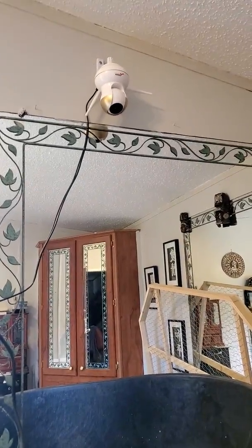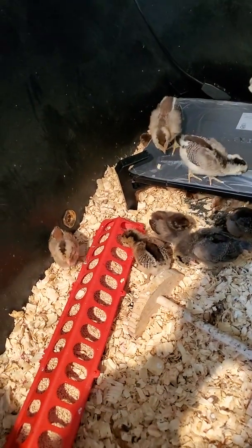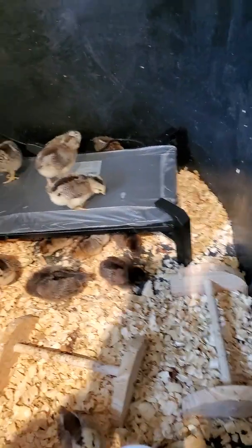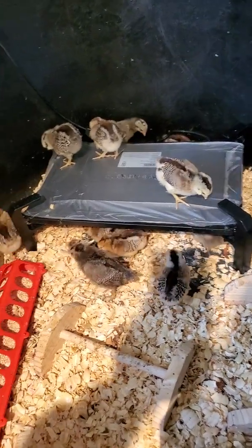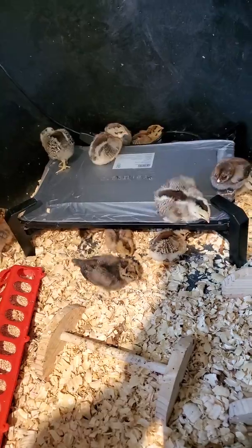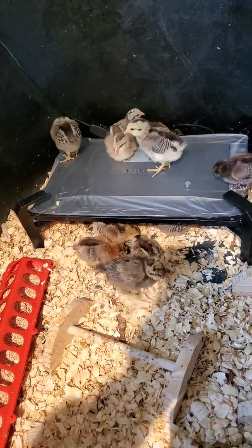I've installed a camera so I can watch the chicks anytime I want. I can check on them, make sure they're doing okay. I leave our window open here during the day so they get lots of sunshine coming in, natural light, as well as I leave the bathroom light on into the evening, and so they get plenty of what they feel is daytime. I do turn the lights off and let them have some nice downtime every night so they can get a good night's rest.